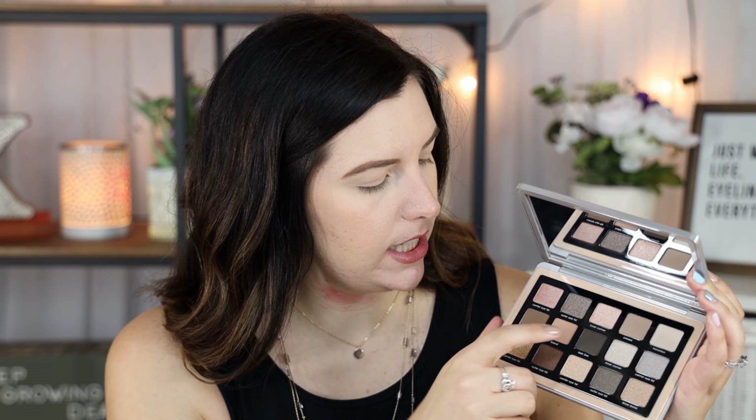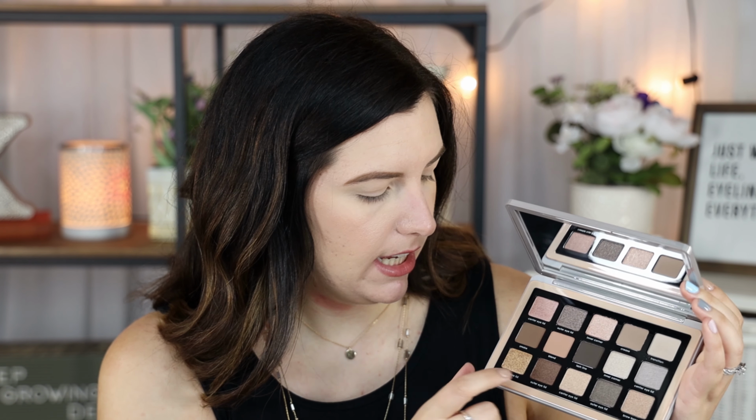For example, we have center eyelid, outer eyelid, inner corner, crease, transition, smoke, blend, lash line, inner corner, center eyelid, outer eyelid, center eyelid, outer eyelid, brow bone. I don't know how I feel about this, just because I can't reference it if I say I'm gonna go in with the shade center eyelid. There's a lot of them in here, so how are you guys gonna know? You're just not. Basically, the ones that I see repeated in this palette are center eyelid, outer eyelid, and inner corner.